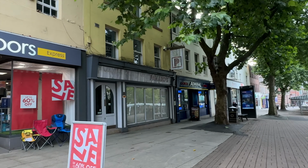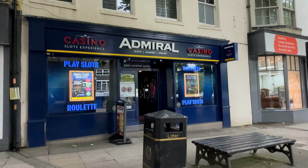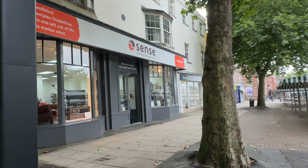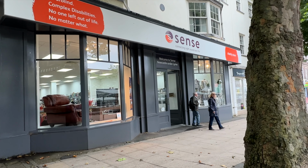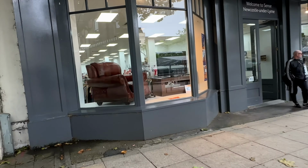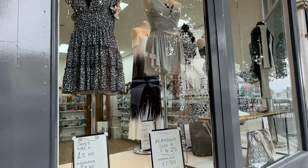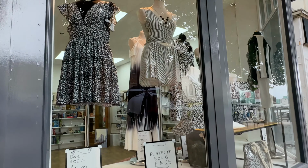And the wind's getting up as well now, so there's definitely a storm passing us. A lot of casino things to be seen here in Newcastle. Welcome to Sense, Newcastle under Lyme. Connecting sight, sound and life. Lots of different things for sale there. Chair for £80. TV stand, £5. Necklaces, £1.50. Wow, look at all the shoes and everything.